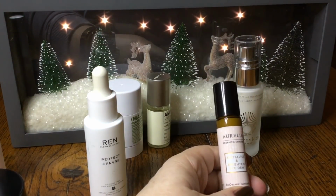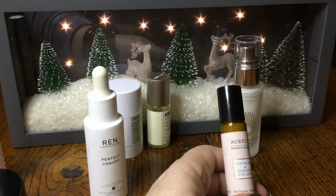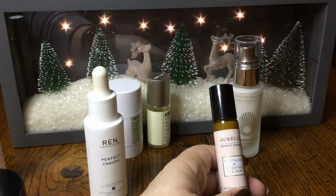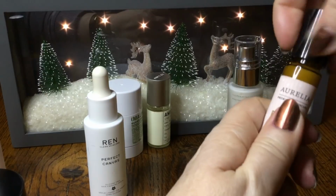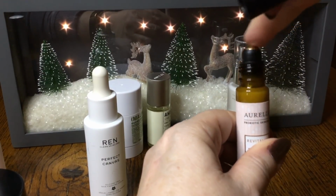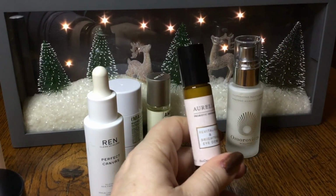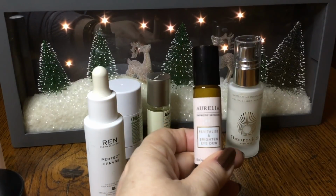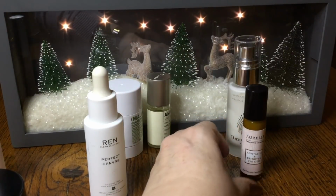Similarly with this, the Aurelia Revitalise and Brighten Eye Dew. Unlike the Trish McAvoy, I'm not seeing it making a difference to the under eye black circles, but it does feel very, very nice when you put it on. It's a rollable, so I think part of the feel is because this is, you know, cool when you put it on. Excuse me, I'm recording this too soon after lunch, I think, bit of indigestion there. But yeah, I like it, enjoying using it at this time of year.